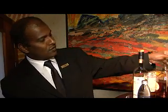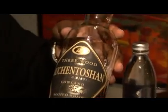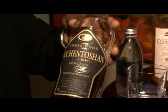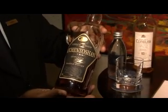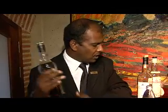Proud to say that. And then we move on to the lowlands of Scotland. The lowlands haven't been known as a great producing region for whiskies, but this is a great whiskey. It's the Three Wood. When I say Three Wood, this one has been aged in 3 different casks: a bourbon cask, an Oloroso sherry cask, and a Pedro Ximenez port cask.